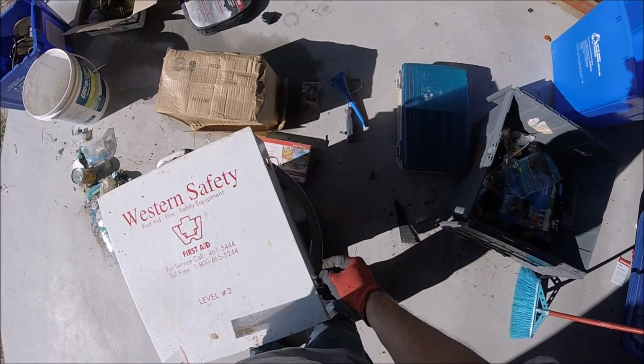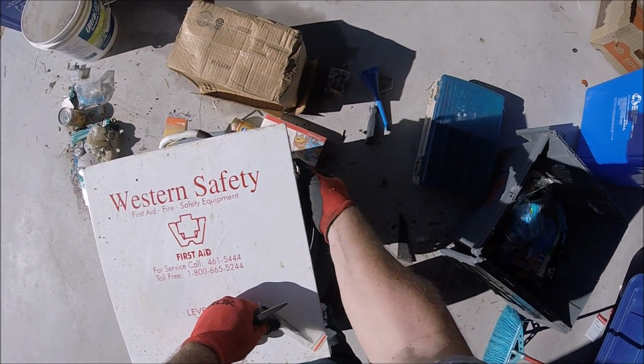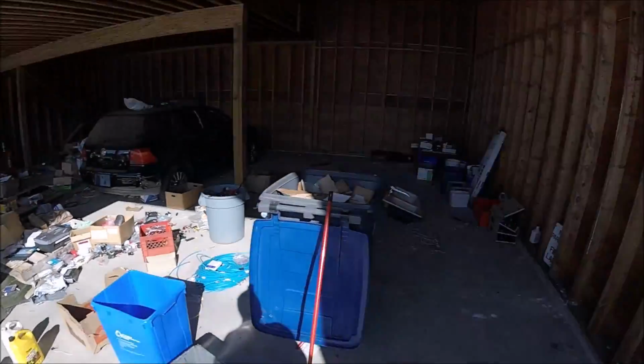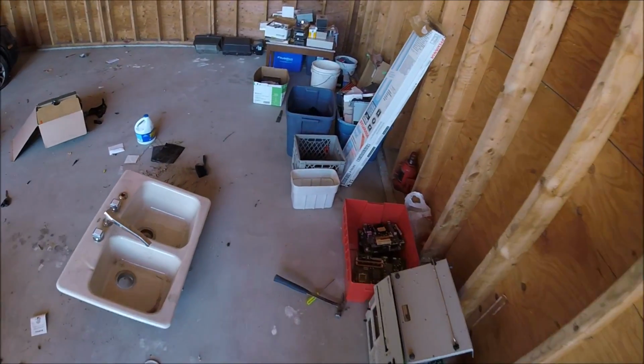I keep the cabinet. I can put safety stuff in there myself, screw it to the wall here somewhere. Just put some odds and ends in there, band-aids or something.